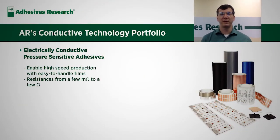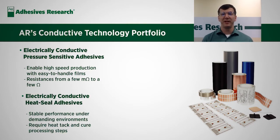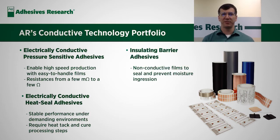Our portfolio includes pressure-sensitive adhesives, as well as heat seal adhesives, and even insulating barrier adhesives. The conductive PSAs enable very high-speed roll-to-roll production, easy-to-handle films. We manufacture products with resistances from a few milliohms all the way up to several ohms.